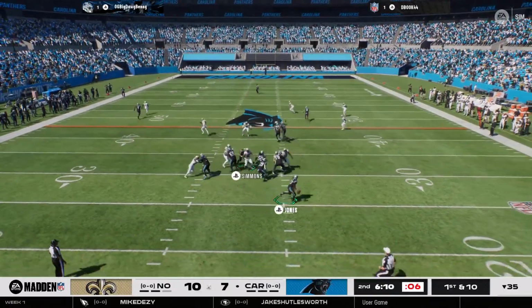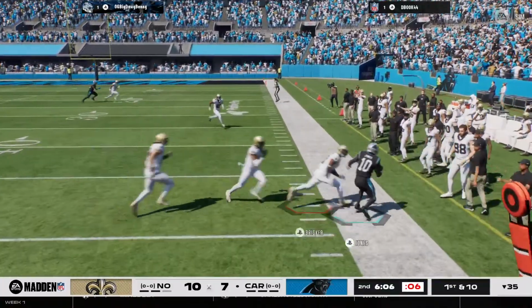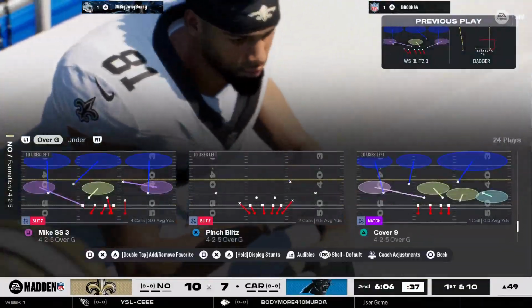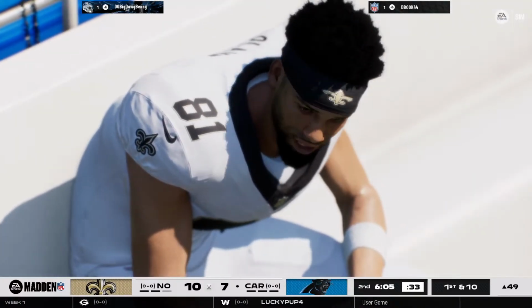Jones now on first down. Out to his right. Now he takes off. And he's going to be out of bounds just beyond midfield. You can't beat a running quarterback. Gain of 16 and a first down.